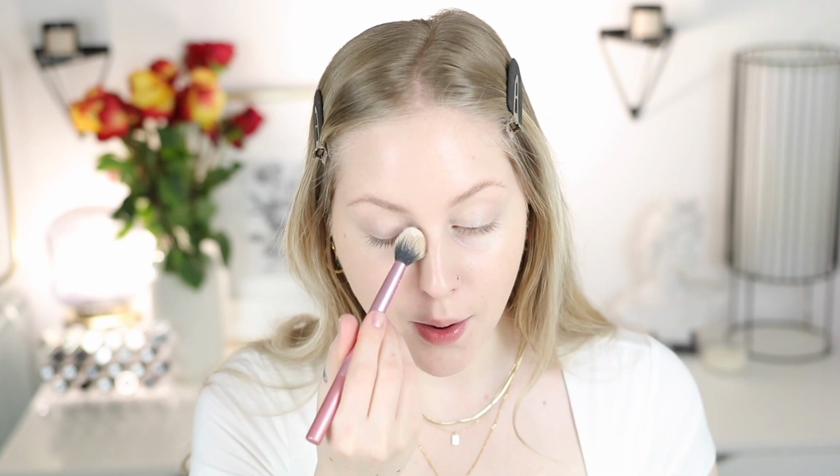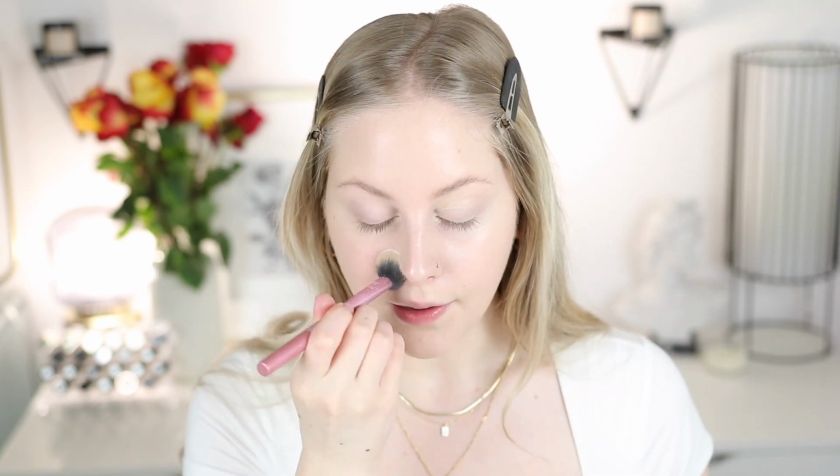And I'm gonna set with the Ilia Soft Focus Finishing Powder because I'm super familiar with how it looks and wears on the skin, starting with my under eyes. And then I'm just pressing it into my T-zone basically with this Real Techniques under eye brush. This is the setting brush, right? Yeah, super classic brush. So I'm gonna do this half of my face with the Ilia setting powder, and then this side we'll try out the Kosas baked setting powder just to see how all their products work together.